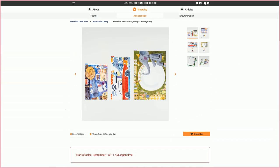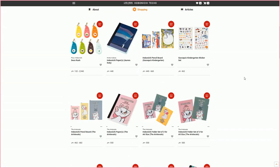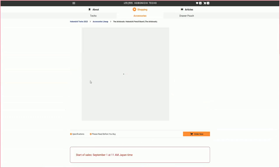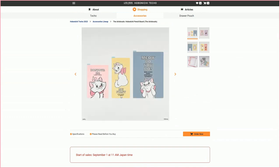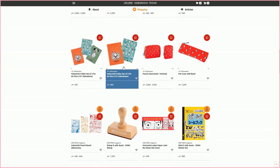So this one is really nice. Of course, it's the one with food. Now, we've got the ones with the Aristocats. Come on. I'm not spoiled. I'm pampered. Okay. Me AF. Not the pen case with band with Marie. No. Okay. Let's keep going.